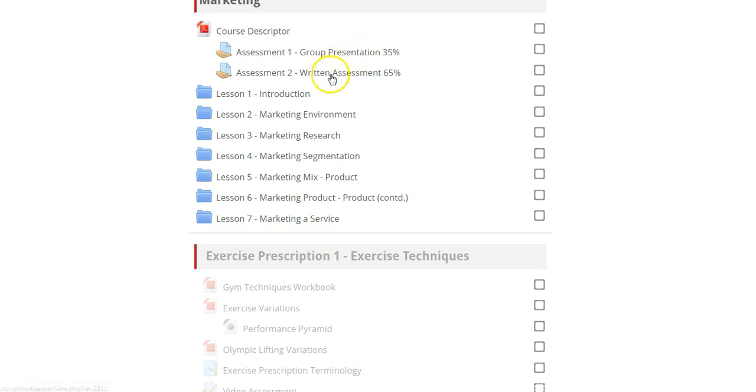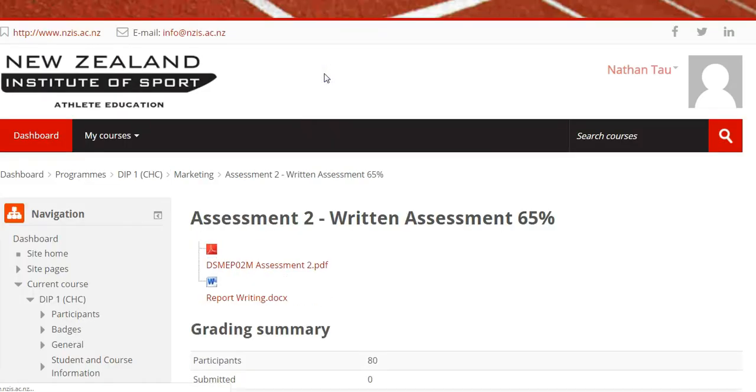So again on Moodle, if you have a look, you'll see it looks like this. I'm going to open up assessment 2, and here is where we submit our assessments to be marked, and here is the actual assessment itself. Just like sports administration, I've put there a link for you to look at how you might do a report if you've not done them before or are inexperienced in doing reports. This particular one is also a report, a short report. We'll go through that in a second.